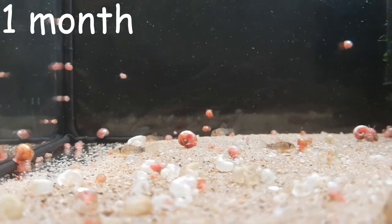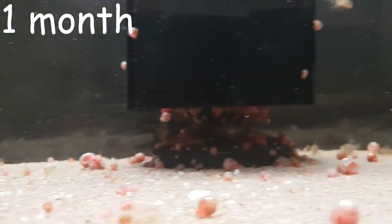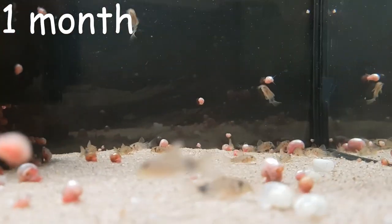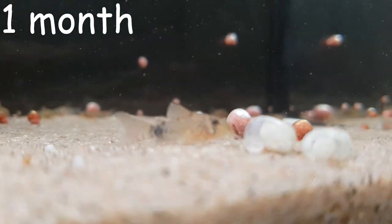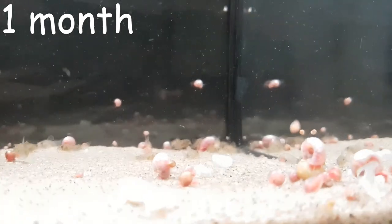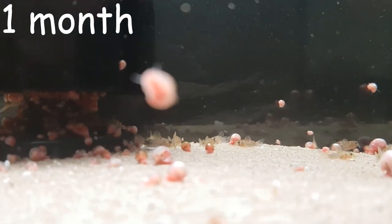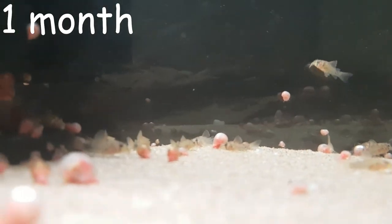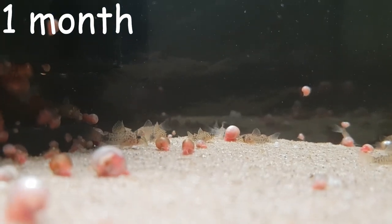Here we've got the fry at 1 month old, and it's a tank of the same size but slightly better lit, and as you can see, they're starting to resemble their parents. It's just a bunch of Ramshorn snails and the large sponge filter in here.